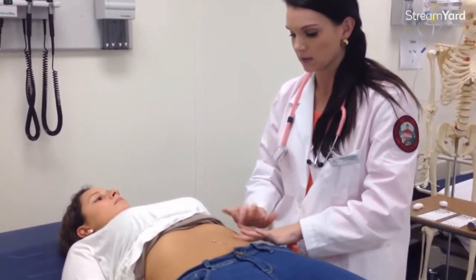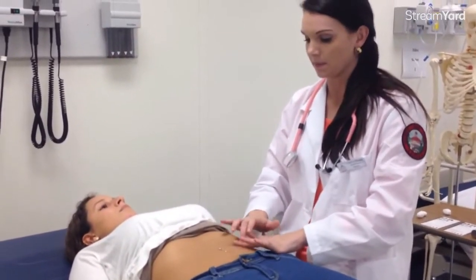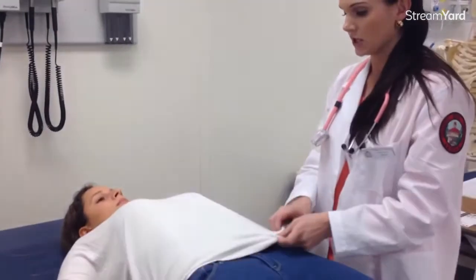Okay, now I'm going to do liver dullness. I'm just going to percuss. Okay, here's some dullness, which means I'm over your liver. I'm just going to go over a little bit so I hear some tympany. Okay, here's some tympany. That means I'm in the stomach region. Okay, great. That's all for that. You can put your shirt down. Okay, and sit up.